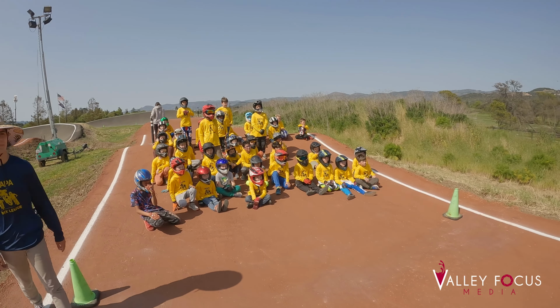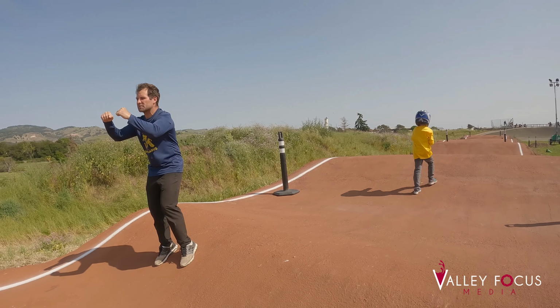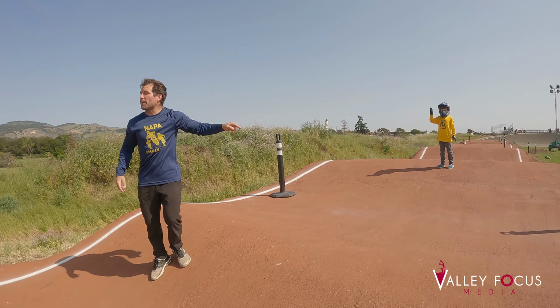Step up, because it steps up. A double is just when the two rollers are the same size. This one steps up, it's called a step up.